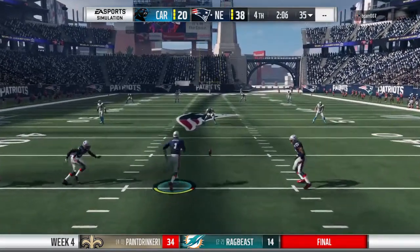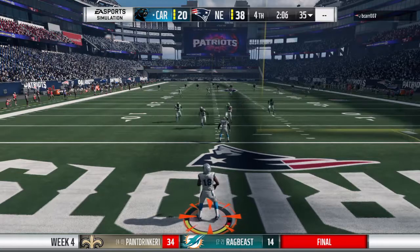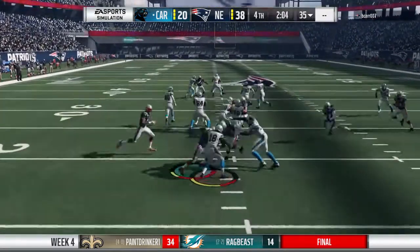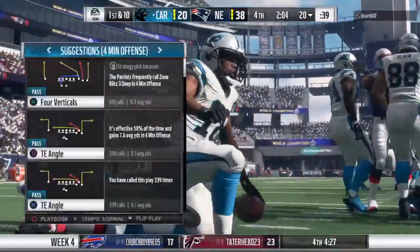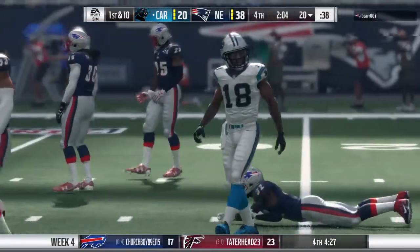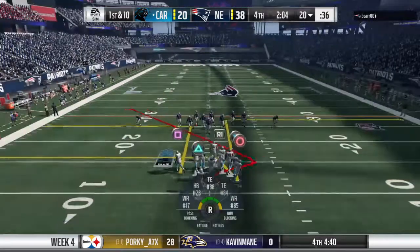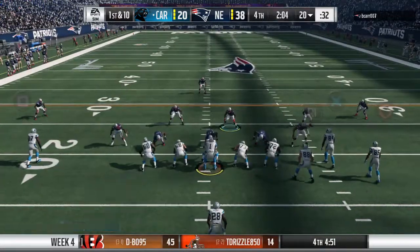Gostkowski now out to kick it away. This will be taken to the back of the end zone. And the decision to bring it out will cost him about 5 yards as he'll get this only back to the 20. Carolina getting set to take the field. And last time, 1-play interception, so this offense, they should be fresh. That's a good way of putting it.